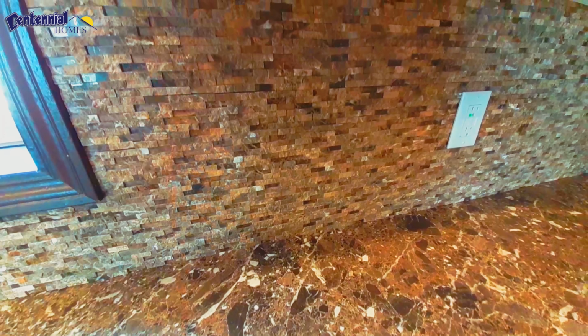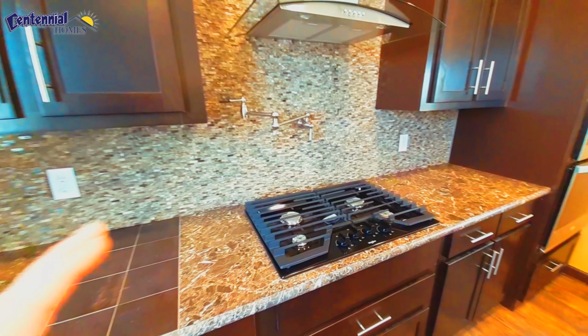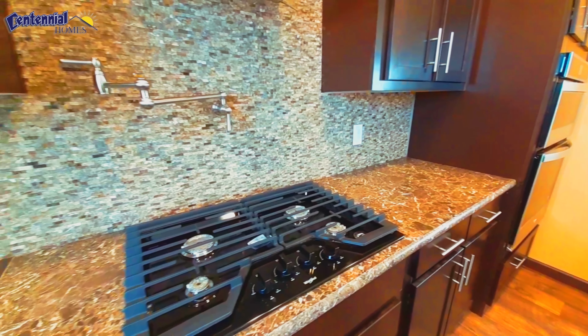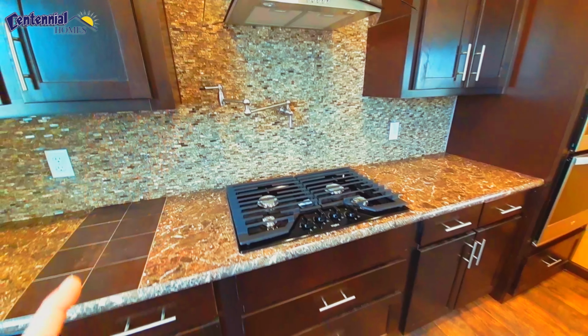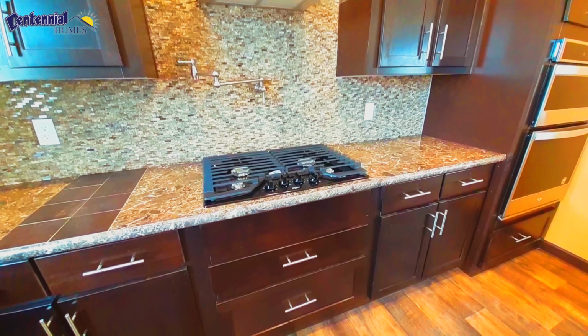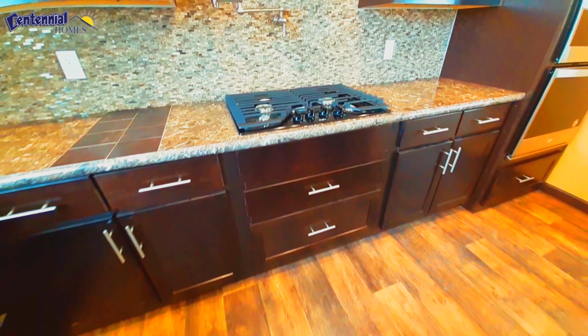And they went with this really nice backsplash here. And I know some of you don't like it because it does make it really tough to clean over here next to the stove. They went with the gas stove here. You got the pot filler. I'm sure you can easily get the glass top if you wanted glass top electric instead.